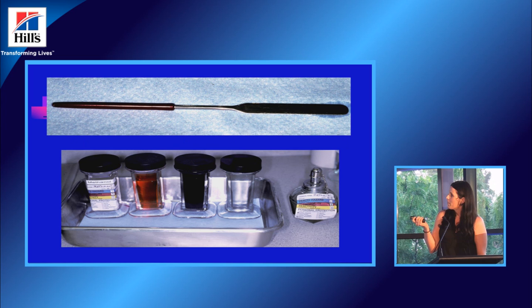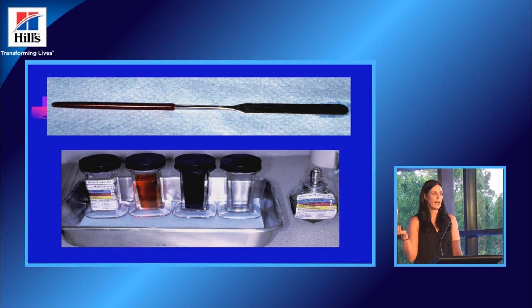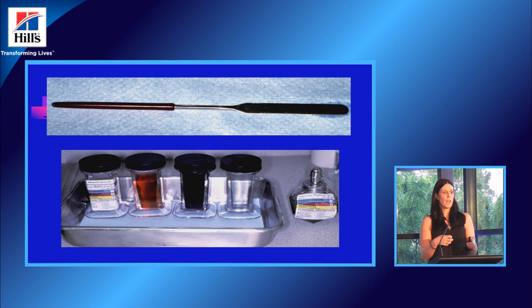So I'm not sure if any of you guys have seen this in practice. It's made by a company called Fisher, and it's actually completely blunt. And so the other thing I like to use this for is skin scrapings for Demodex. And it's really useful because if you have one of those silly dogs that's jumping all over the place and you're trying to scrape around the periocular region or potentially the paws, you could not actually cut a dog with that if you tried, but you will get deep enough to do a deep skin scraping.